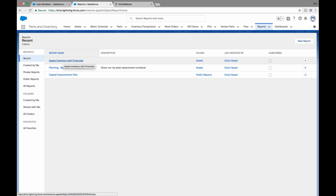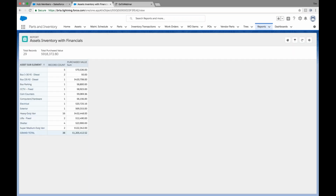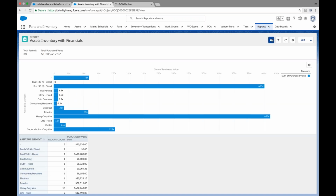In this case, it's asset inventory, the financial information. So I click on it, and we'll see the data that's presented. This is the summary view of it. I can easily expand it to see the detailed view. If I want to put some graphics on it or some visualization on it, I can simply hit this. It's going to start giving me a different view of that. Simply hover over that data to see what's going on with that information.